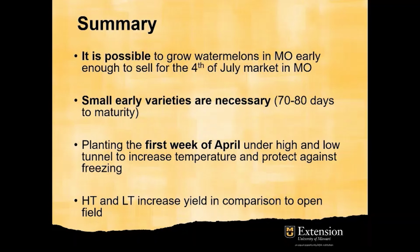Also consider that the increased yield in the protected production system may cover part of the cost of using these protected systems.